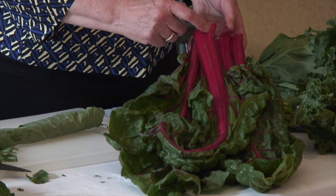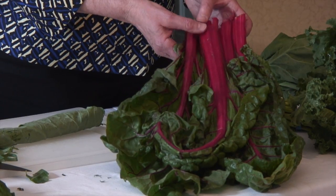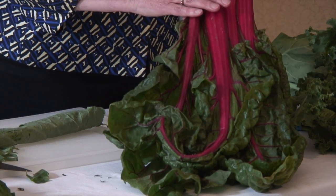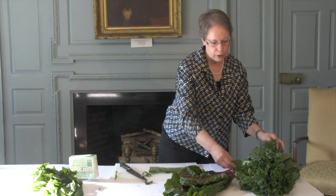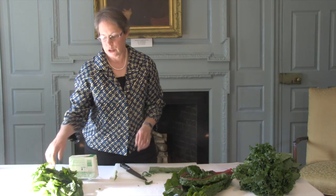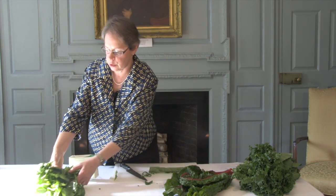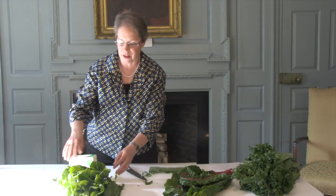Chard has these beautiful ribs, and they'll stay nice and red, looking really pretty on the plate. Sometimes you can get chard with yellow and white and red, even better looking. And here we have curly kale, another powerhouse. Now, spinach, and we have some fresh spinach here. Spinach is an interesting one because spinach on its own is pretty fluffy.